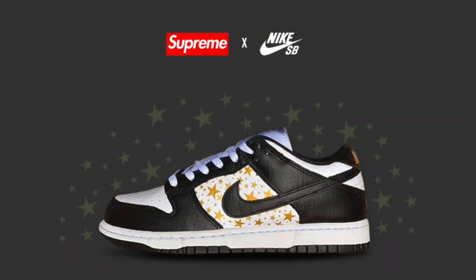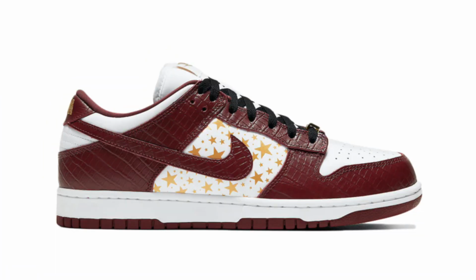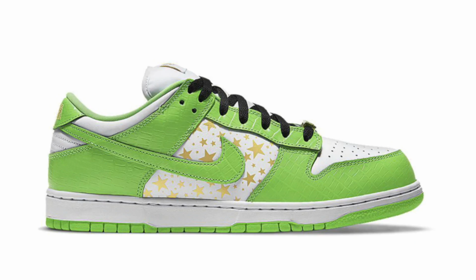The third release this week is another dunk. Yep, it's pretty much raining dunks this week, and this is a Supreme collaboration, and it's the Nike Dunk Low Stars Supreme, which looks really, really nice, and it drops in 4 different colorways. You've got the black, you've got the blue, you've got a kind of dark maroon color, and you've got a very light, interesting looking green color.